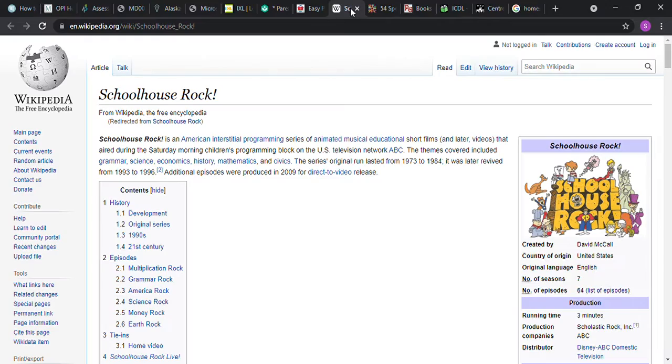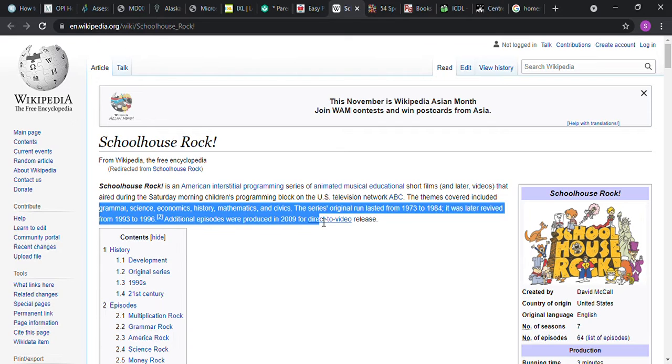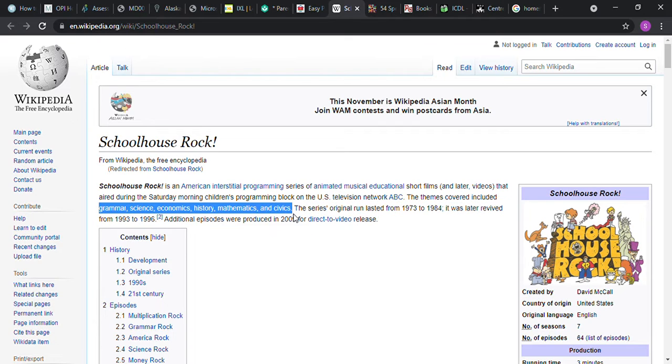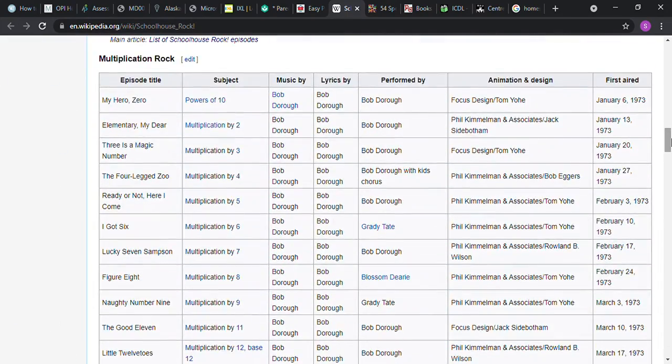Schoolhouse Rock is another thing. It's not complete curriculum, but it's fun to add to your curriculum. And some people have heard of it, but some of them didn't realize all the different subjects it covers: grammar, science, economics, history, math, and civics. And you can scroll down here and see the subjects, and you can find that in YouTube playlists. People have YouTube playlists of Schoolhouse Rock.